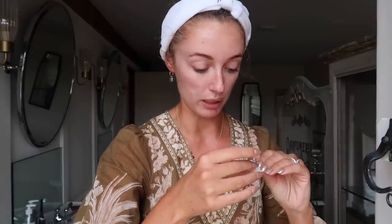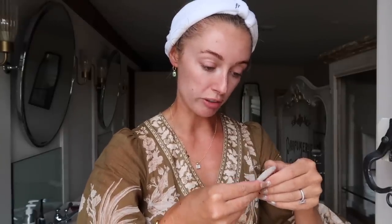If you're not familiar with the Pro Collagen range from Elemis, it's basically all about targeting those first signs of aging. So if, like me, the eye area is your main area of concern, this could be the place to start.